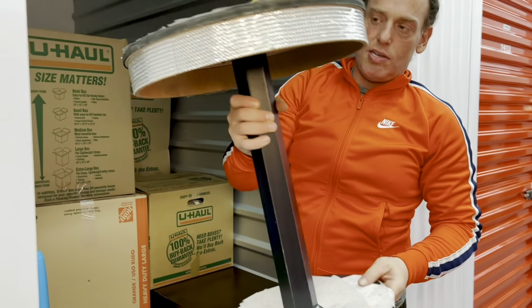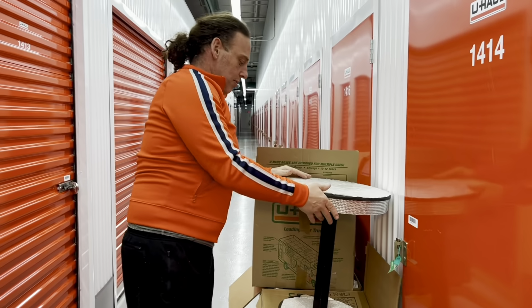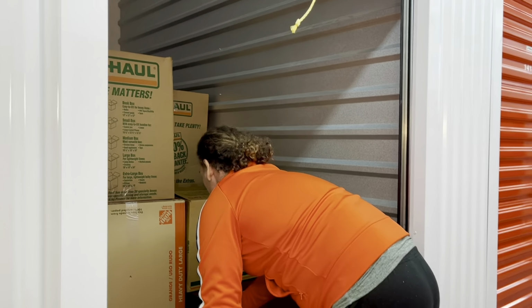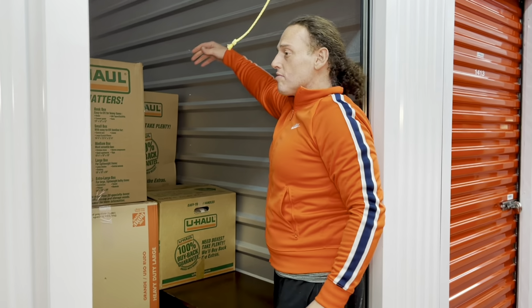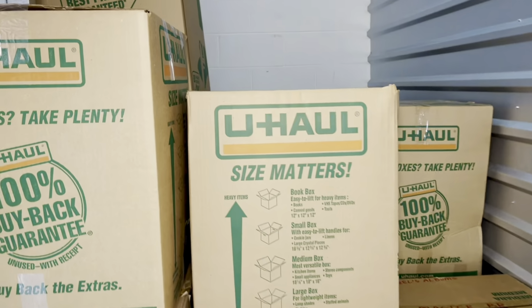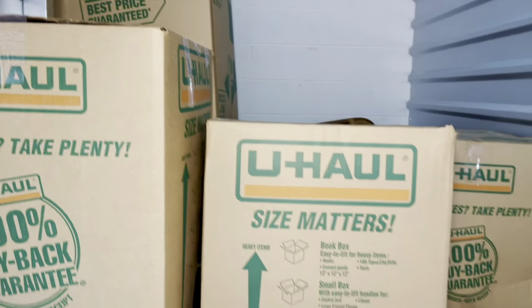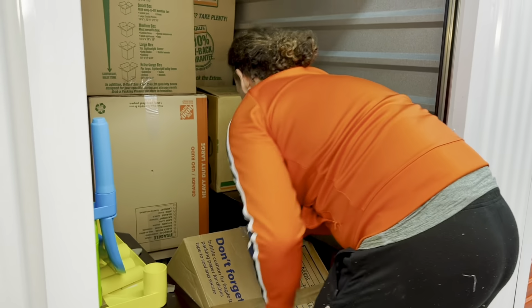So I don't know what this is. It's a horrible little table. Probably going to take that to the Goodwill as well. There is a lot in this unit. I don't know if you can see, but the unit goes far back and it is deep and stacked and packed to the back. And then there's furniture back there. So I'm excited to see what's in there.